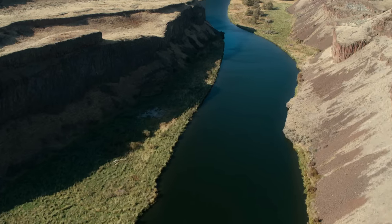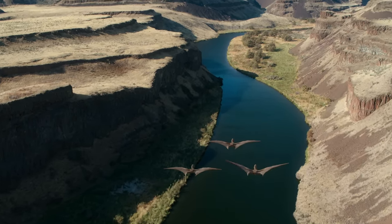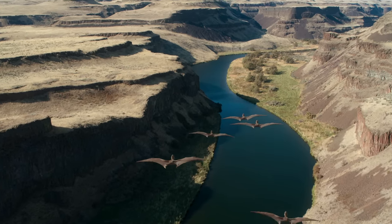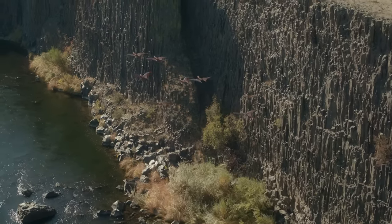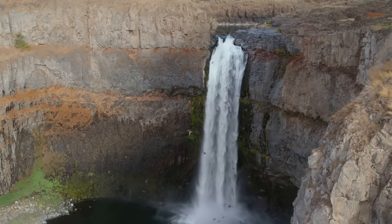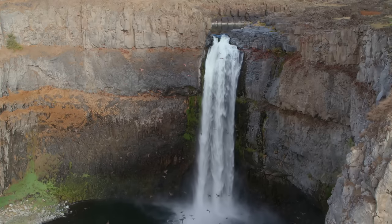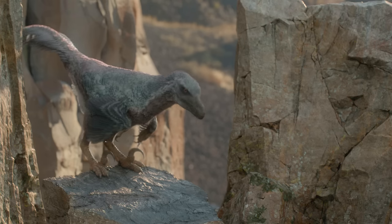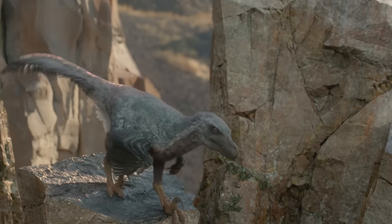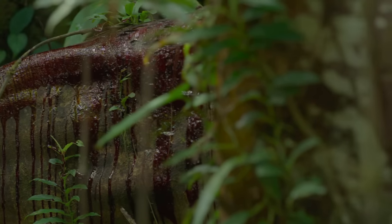Such places are the home of flying reptiles. Pterosaurs. Few land-living hunters venture here. But one does. A type of dinosaur, Velociraptor. And they, in turn, are prey for the most ferocious of hunters.